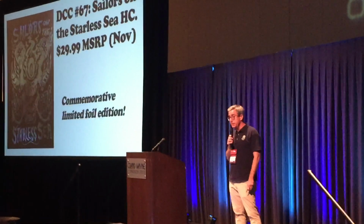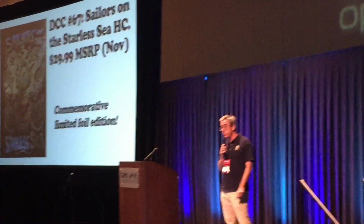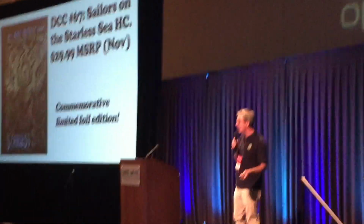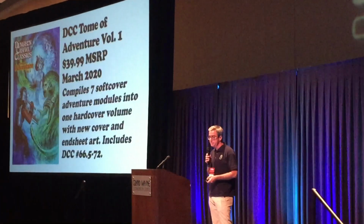We have a hardcover edition of one of our most popular adventure modules. This module, the regular version, has gone through 8 printings. So for the latest printing, we also did a hardcover commemorative edition that has the behind-the-scenes commentary and original map sketches and things like that, in addition to the basic adventure. But like all of these, it's hardcover and it should present well on one of your display shelves.